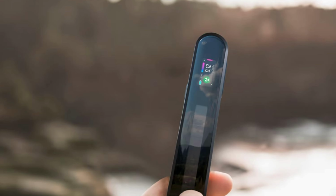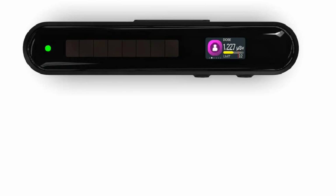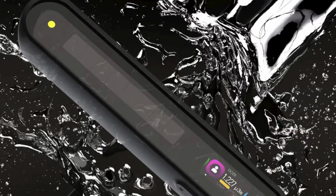exposure over time. It's a good gadget because it translates invisible risk into actionable data. Crucial for nuclear plant incidents, fallout mapping, or checking contaminated goods when you need information, not guesswork.